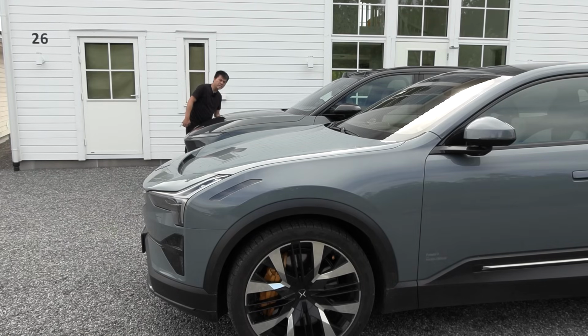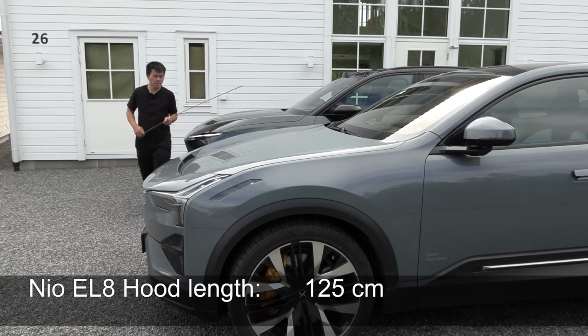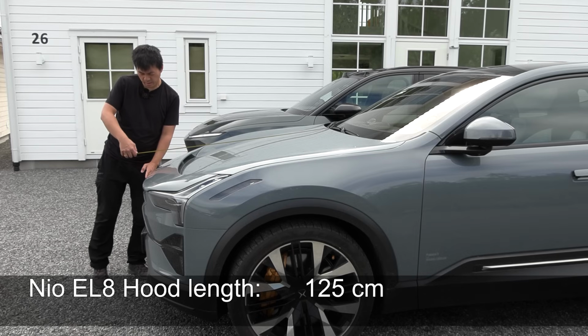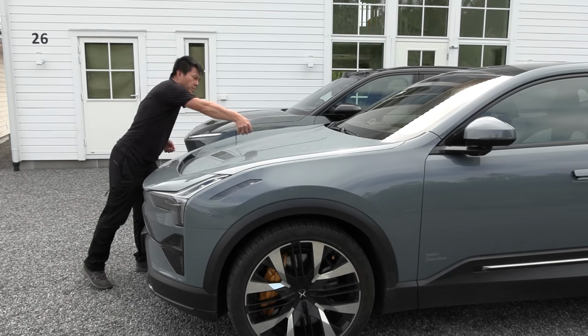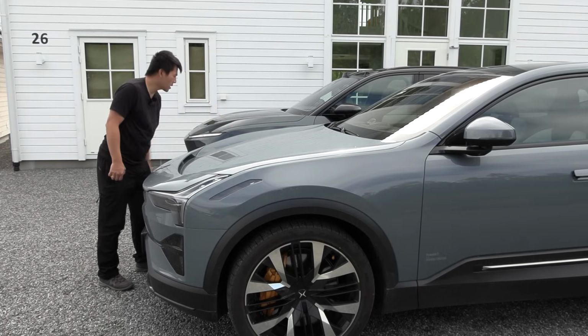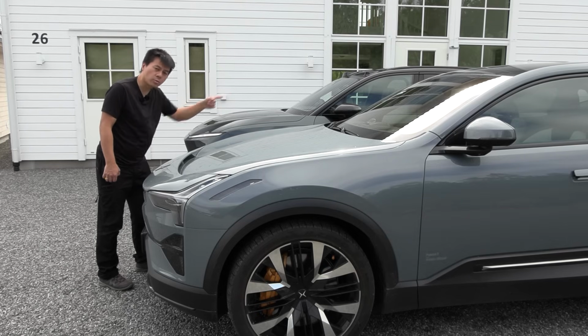Wait, hold up here. Why do I feel like these big executive cars, they have long hoods? Let me measure here. From here, roughly, to the front here. 125 centimeters in the EL8. What about the Polestar 3? Roughly 128 centimeters. I think last time I measured 130. It depends on my mood, right? But yeah, so the Polestar, at least the way I measure from here, seems to have a couple of centimeters longer hood than the EL8. So maybe that's why we get more space in the EL8 versus the Polestar.